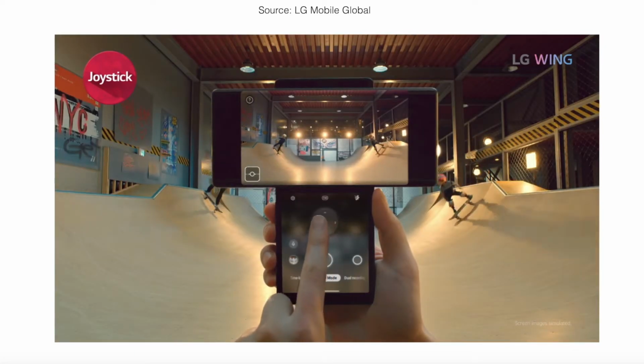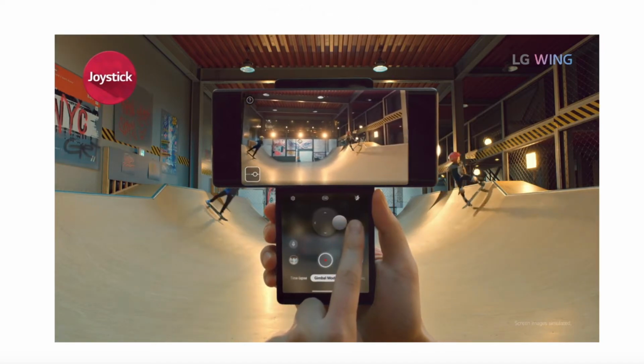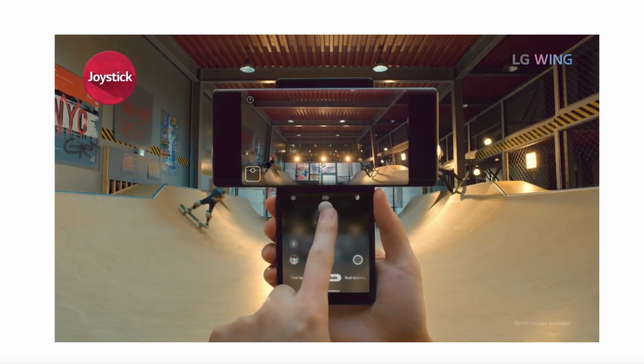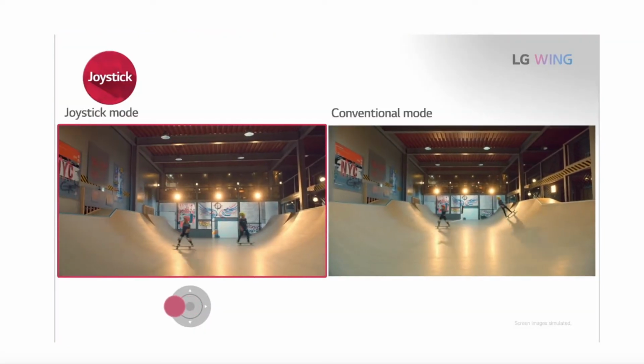When you move the joystick left, right, up, down, the camera screen moves in the corresponding directions. You can execute your desired function directly from the controller without even having to touch the main display. I would definitely use the LG Wing for my videos.